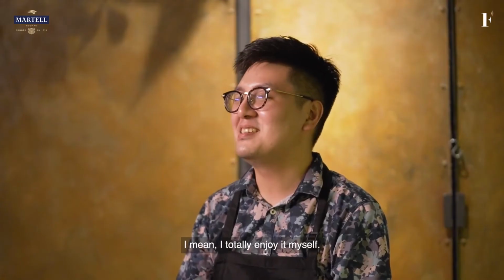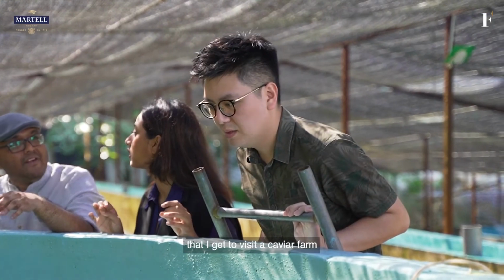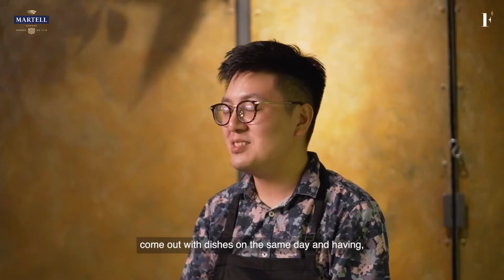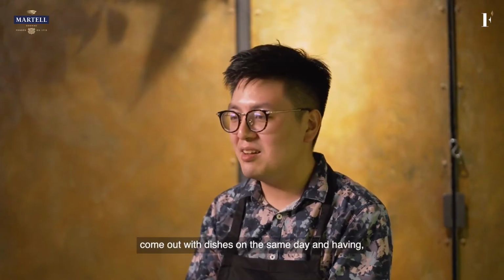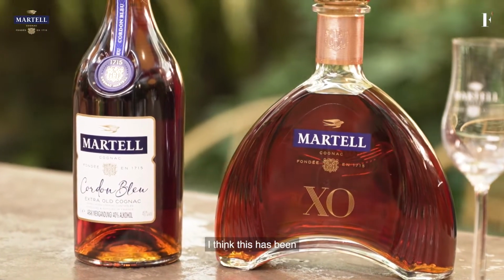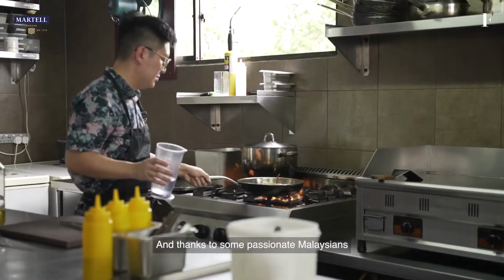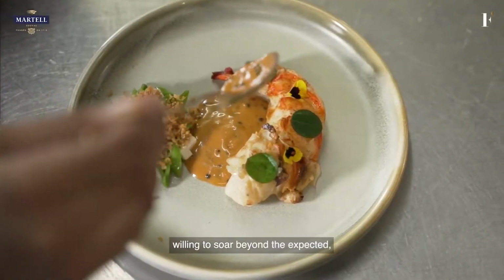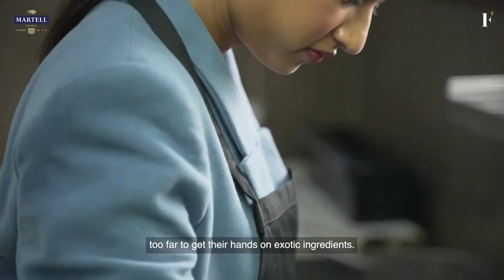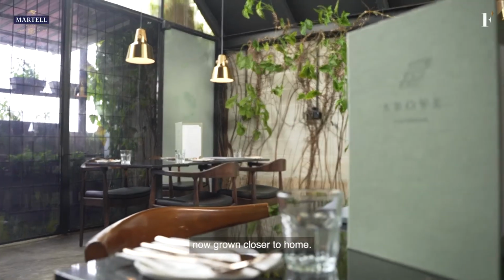I totally enjoyed myself. It's not every day that I get to visit a caviar farm, cook with caviar, come up with dishes on the same day, and have different kinds of cognac to pair with. I think this has been an extremely fulfilling day. And thanks to some passionate Malaysians willing to soar beyond the expected, chefs like YC don't have to travel too far to get their hands on exotic ingredients, now grown closer to home.